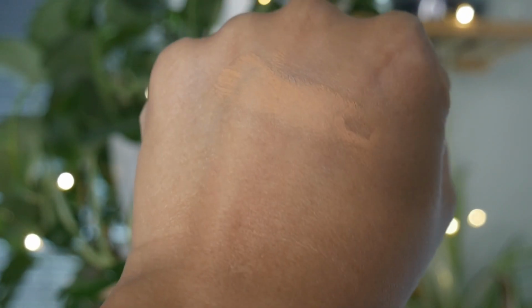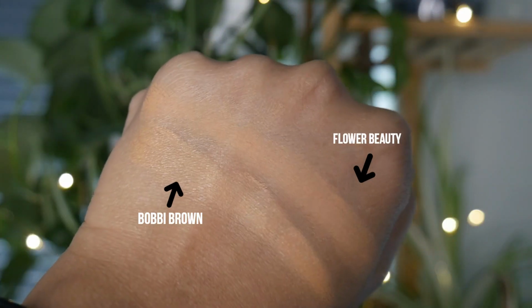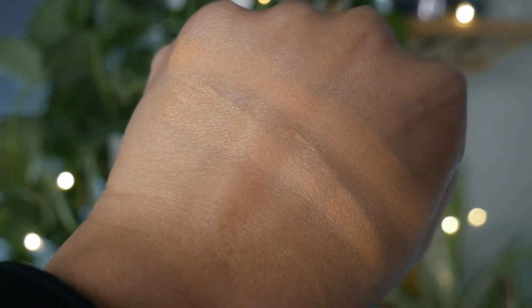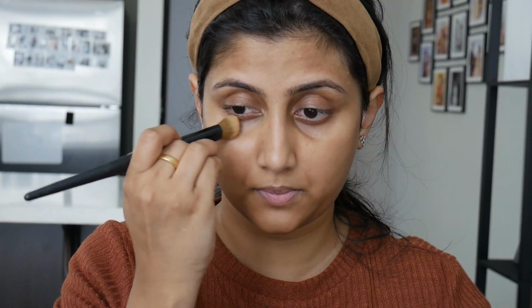And by the way, this is in the shade Deep Peach, that is Dark Peach. The shade difference is really slight. It's almost the same shade. I'll insert a swatch comparison of the two shades. It's almost the same, but the formulation is completely different. This is a little drying. You might need an eye cream underneath, and then you can go in with a brush, take some out and apply it underneath the eyes, around the mouth, wherever pigmentation you have.